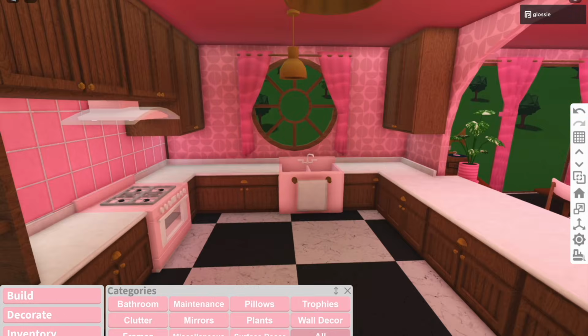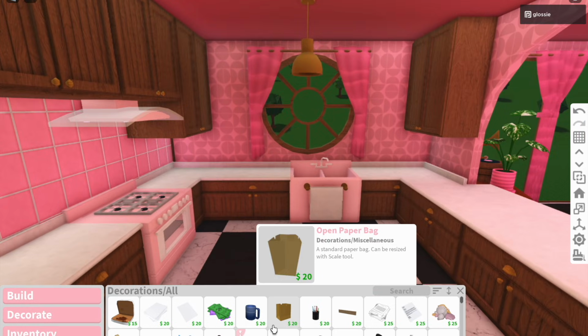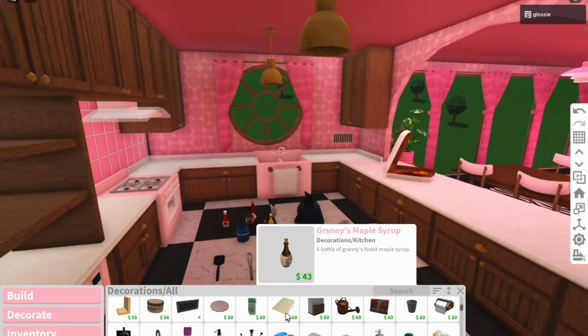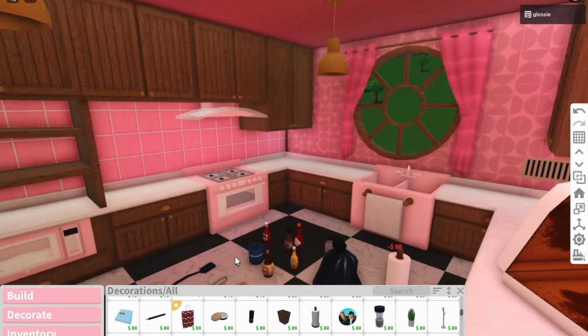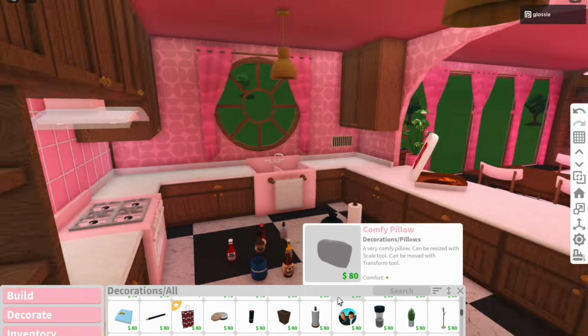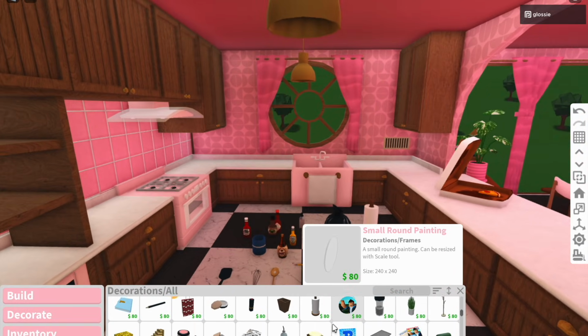What I'm gonna do quickly is go through the decorate category and place down all of the items on the floor that I think we could use to add loads of clutter. I also feel like this is the most color I've used in a while, and I know the main color scheme is still pink, but I normally don't really use this much wood. That's a brown color. I'm using gold as well. I feel like slowly but surely we're being a bit more creative with the color scheme.